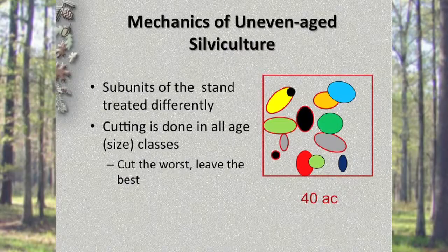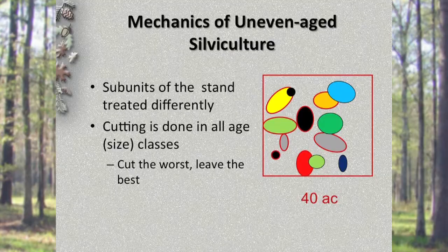So the mechanics in uneven age silviculture, we have subunits of the stand that are treated differently. And cutting is done in all age classes. And again, the guiding rule is you want to cut the worst and leave your best. Because as with all natural regeneration methods, you have to use the genetics that are available on site. So you want to use the best looking trees that you can.